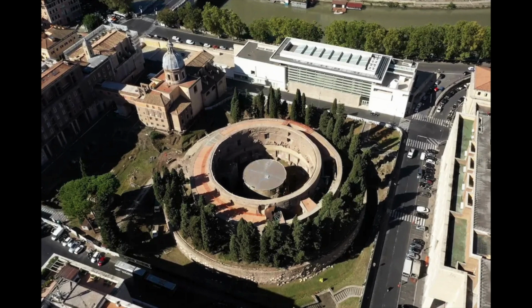Well, that does sound good. Yeah, sounds really exciting. And lots more tourists with the papal year as well. Yeah, exactly. So it sounds like it's going to be a busy year for you.